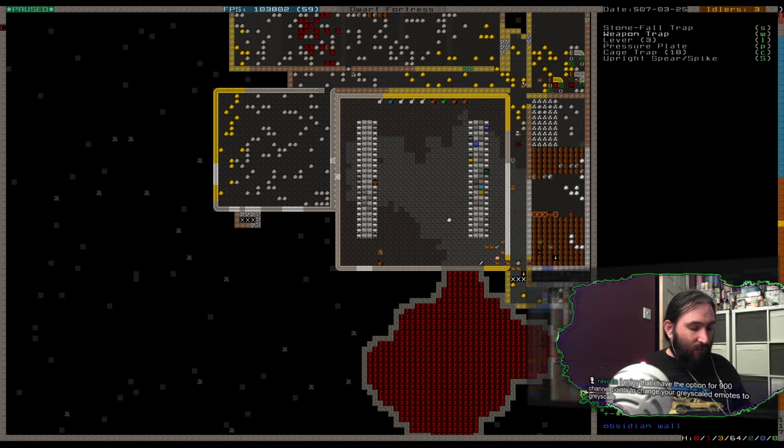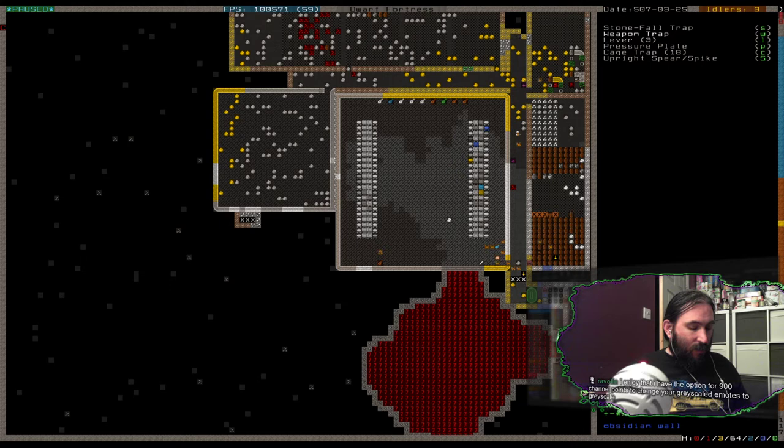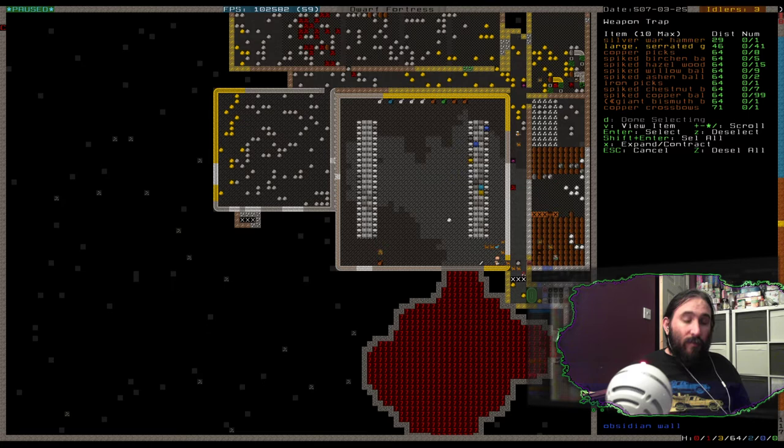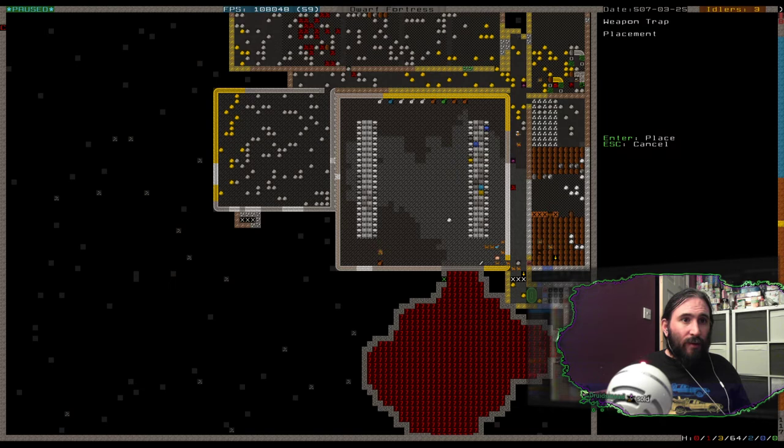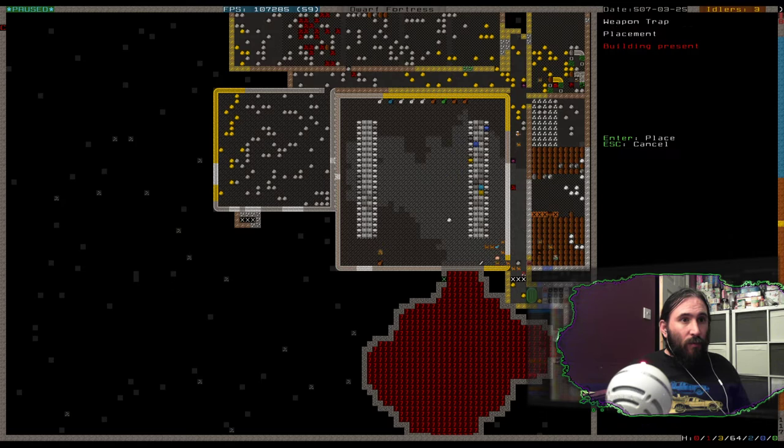It's going to be great. Serrated green glass discs. Done. And we put another weapon trap in here. Mechanism, green glass discs, done. W, one there, mechanism, green glass discs, done. I am putting 10 in each of these, aren't I? Or am I being an idiot? Enter the quartzite mechanism, large serrated green glass discs, 31, done, and then pop one there, bosh, done, and then one more, done, and done, lovely, good.